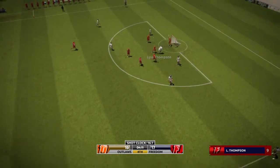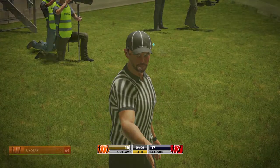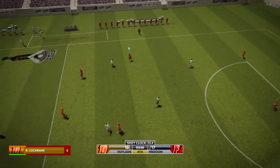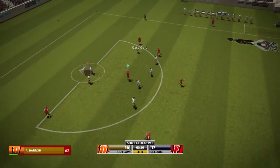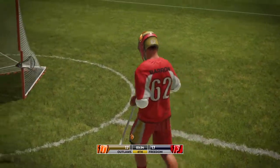Four. Shoots. Referee not happy at all. Four. Gets flagged. Just taking things a little too far on that occasion. Cochran. Full stop center. Full side left. Barron steps in and shoots. Takes it to the rack and gets the goal.